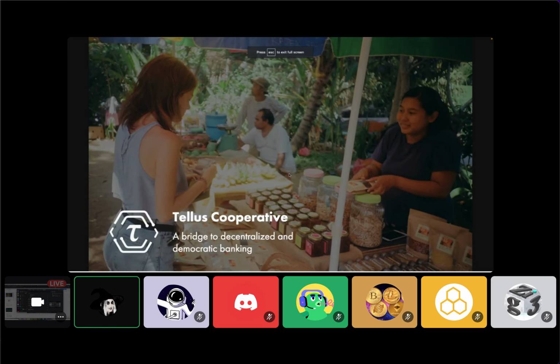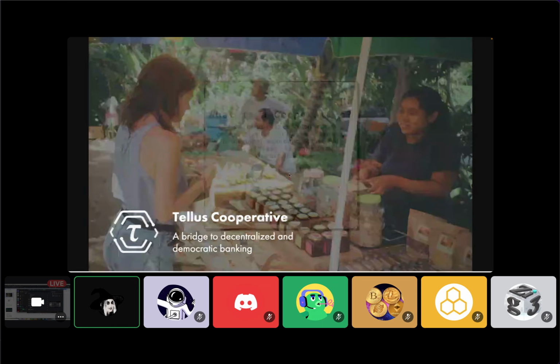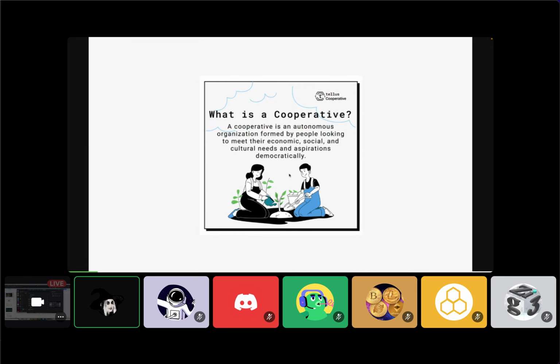I apologize. We're Telos Cooperative. We're trying to build a bridge to decentralized and democratic banking. Why are we a cooperative? Why are we called Telos Cooperative? A cooperative is an autonomous organization formed by different people trying to meet their economic, social, and cultural needs democratically, right?